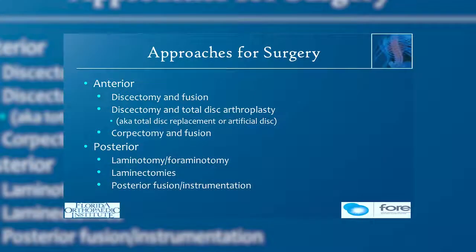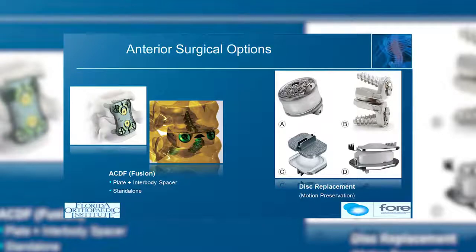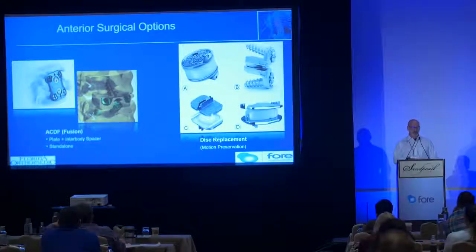So the approaches for surgery would be essentially two categories: anterior, going through the front, and posterior, going through the back. The anterior options, and this is probably in this day and age the vast majority, probably more than 95% of the surgeries, are being done through the front of the neck. Historically, before the advent of this anterior approach, maybe 50, 60 years ago, the surgeries were done almost all through the back of the neck, but that's more rare now.